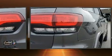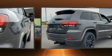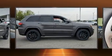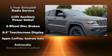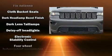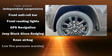Passenger security is always assured thanks to various safety features such as dual front impact airbags, head curtain airbags, traction control, brake assist, anti-whiplash front head restraints, ignition disabling, and four-wheel disc brakes with ABS. Electronic stability control ensures solid grip atop the road surface, no matter how challenging the driving conditions.